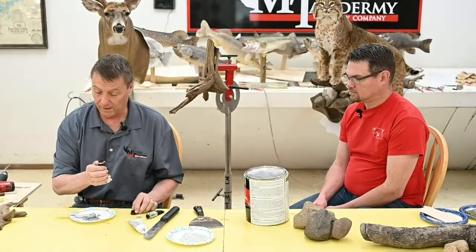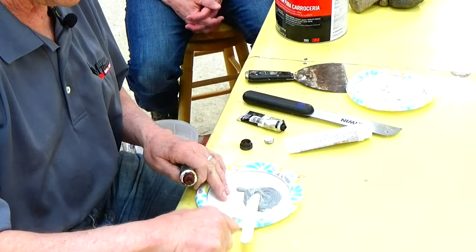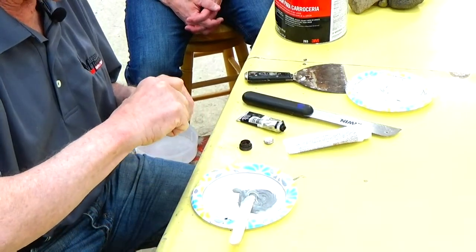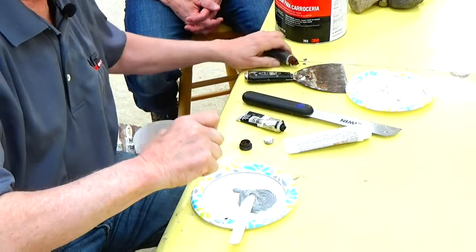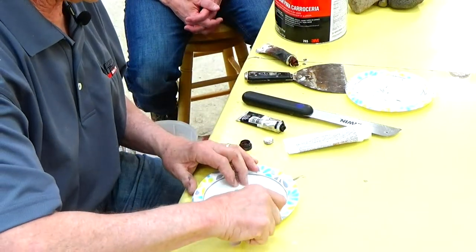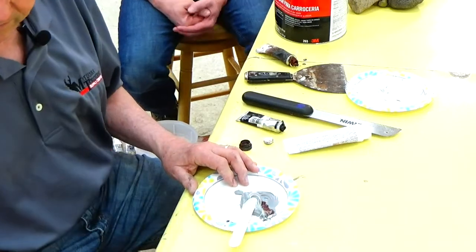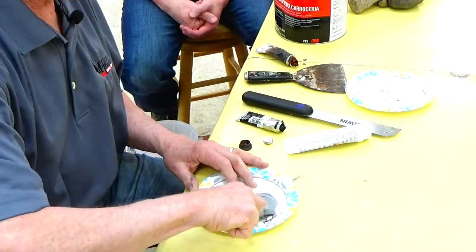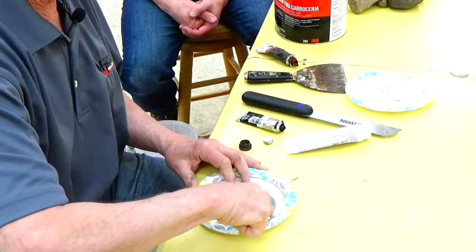Now I'm going to put a small amount of brown. You're not going to mix this to the perfect hue that you wanted, but it's going to be a little better than using the white. Easier to color later. And remember, use oil paints. Works well.